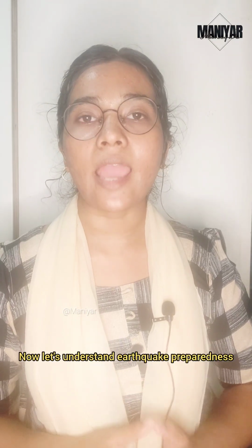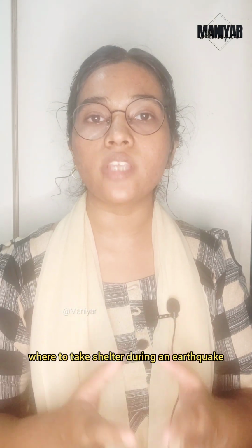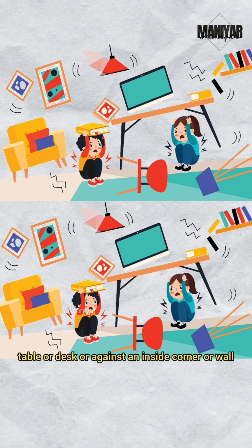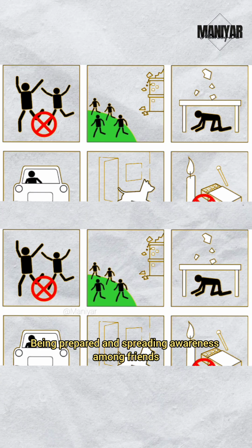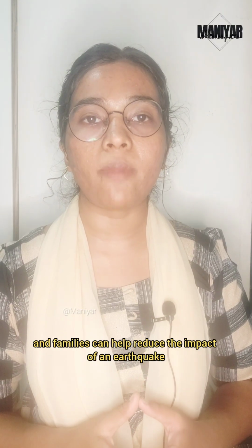Now let's understand earthquake preparedness. It's important to know where to take shelter during an earthquake. Safe spots are under a kitchen counter, table or desk, or against an inside corner or wall. Stay away from fireplaces, chimneys, windows and mirrors that can shatter. Being prepared and spreading awareness among friends and families can help reduce the impact of an earthquake.